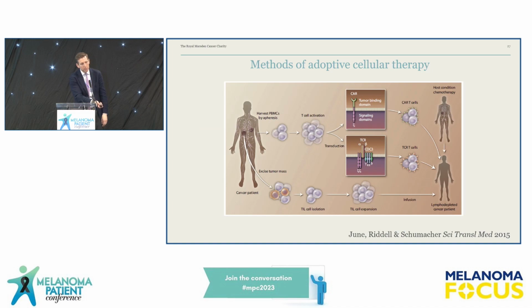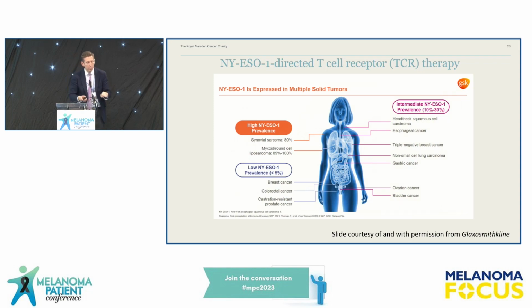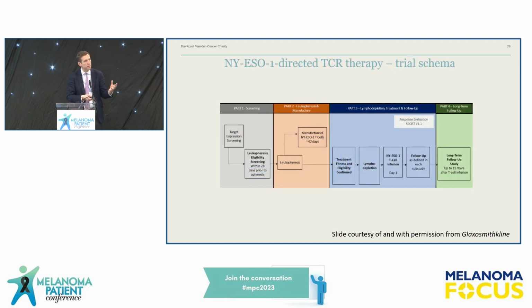melanoma. So I'm going to focus on T cell receptor therapy here. You start by giving lots of blood, like donating blood, but in more regulated conditions, and the T cells are taken from your blood, not your tumour. And in the lab, a receptor is inserted that recognises a specific target expressed in the tumour. And we can take a tumour type like myxoid round cell liposarcoma, synovial sarcoma. These are tumour types that, when they've spread around the body, a bit like melanoma was 10 years ago, the only option is chemotherapy. It doesn't offer you any chance of long-term cancer control, but just by some nuance, there's high expression of a target called NY-ESO-1, 80 to 90%.